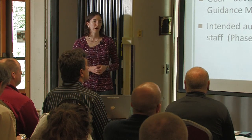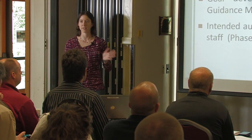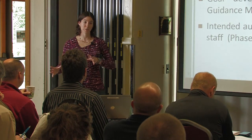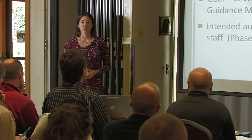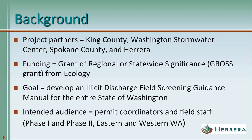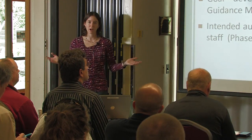So in the past, we've referred to the Center for Watershed Protection manual that was developed on the East Coast, and we thought some things in there weren't necessarily as applicable to Washington, so we wanted to develop something more specific, and that also took into account things we've learned over the years since that manual was written, also take into account local thresholds and techniques. So the intended audience for this manual is permit coordinators, field staff, a wide range of Phase 1, Phase 2, Eastern and Western Washington, also useful for WSDOT, secondary permittees, so a pretty broad audience.